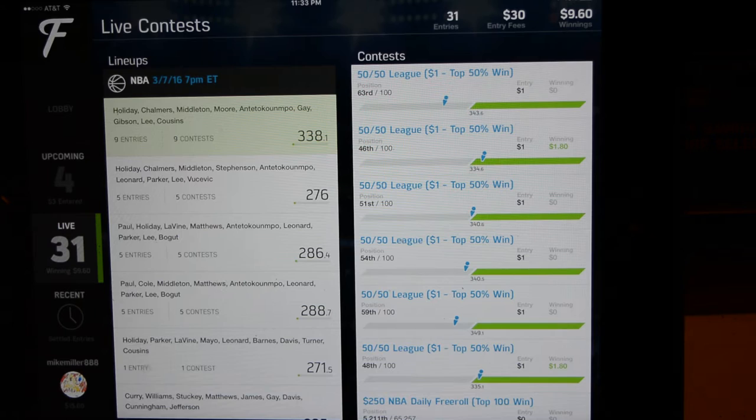If you look at the top, it says I have $30 in entries and only $9.60 in winnings. The thing is, at least I have winnings today, guys. If you have entry fees at the top and you don't have any winnings at all, you're screwed, because the next day you're going to make a deposit. You're one of those people that's making a $10 minimum deposit every day. You don't want to be them, okay?